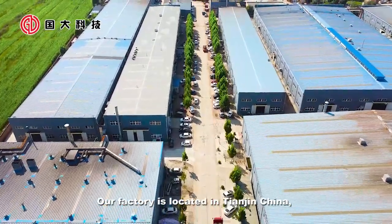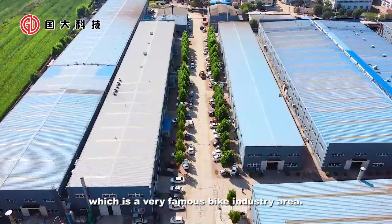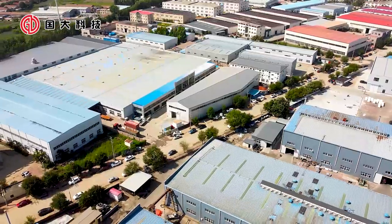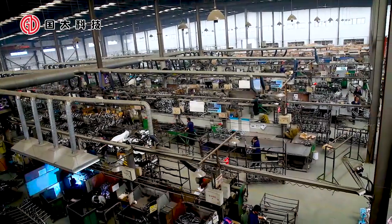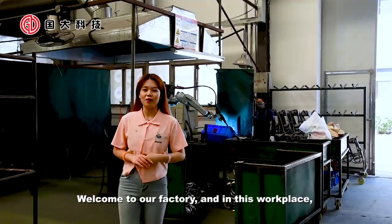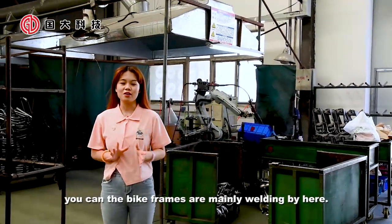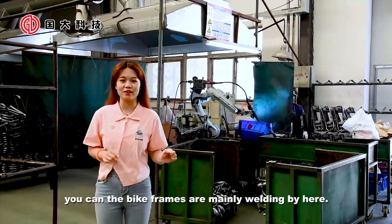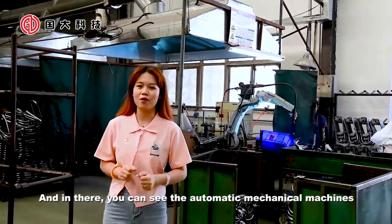Our factory is located in Tianjin, China, which is a very famous bike industry area. Welcome to our factory. In this workplace you can see the bike frames are mainly welded here, and in there you can see the automatic mechanical machine.